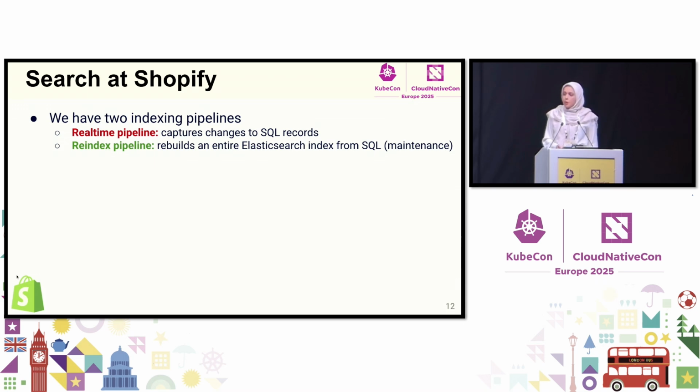We have a lot of developers at Shopify. They create indices, modify index analyzers, and add or remove versions of the index. They add or remove fields from the indices, and basically they change the shape of the indices a lot. And when that happens, we need to migrate all that data to a new version of the index and promote that index to make the new feature available to the merchants as well as the buyers. We call this reindexing, which basically means rebuilding an entire Elasticsearch index from SQL records.